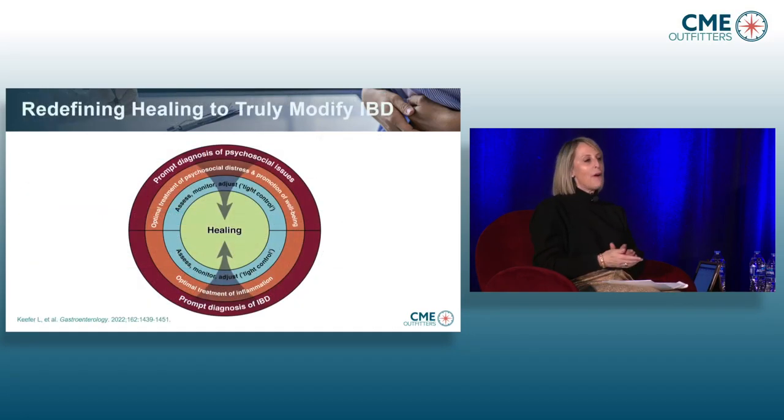And I'll end with my slide saying that if we want to modify and use the term healing for our IBD patients, this was in the April volume of Gastro, led by Elsa Hart and Dave Rubin, which was redefining how we think about IBD and setting the stage for the future.